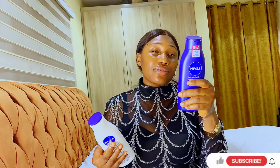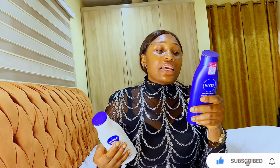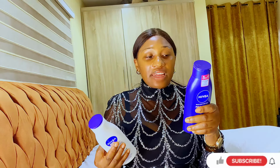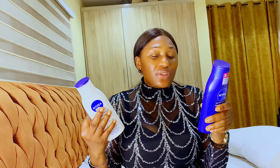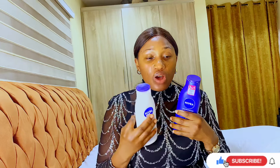This Nivea Deep Nourishing Body Lotion claims that it contains almond oil and vitamin E, that it gives 48 hours of deep moisture, it is fast absorbing, it makes your skin feel smooth and soft, it is non-greasy, and gives healthy-looking skin. And this is exactly the same thing I have here. So I'll be telling you guys if it's true or not.